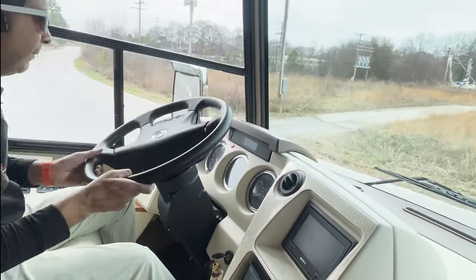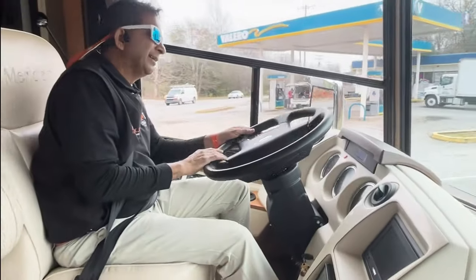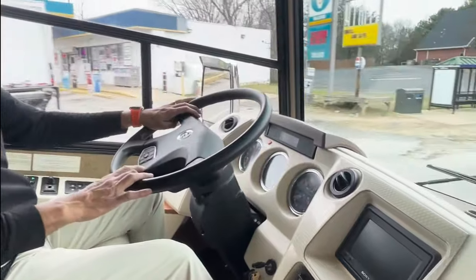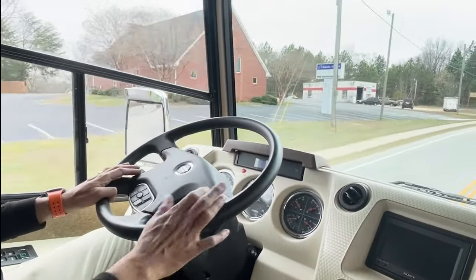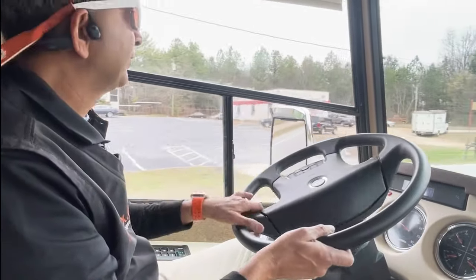All right, so we'll do this little road test here. Man, it drives really good. Those folks have never had a diesel pusher, man. You're in for a treat. Or if you've got a Class C gas motorhome or trailer and you're gonna move on up to diesel, diesel is the way to go.